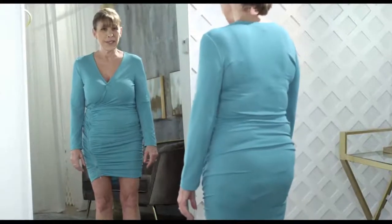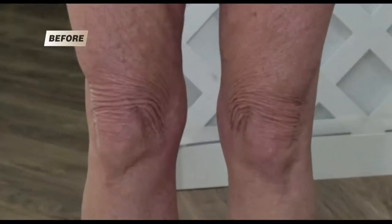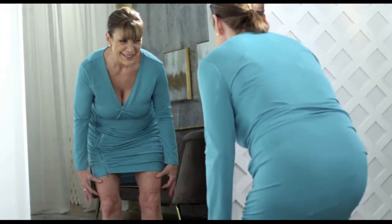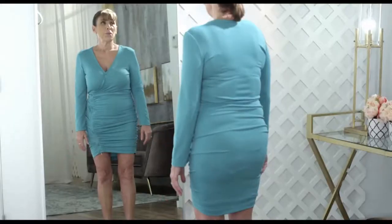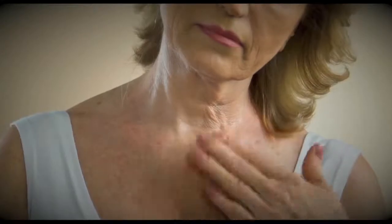Unfortunately, crepey skin, once you have it, it's very, very hard to hide. I am so used to wearing dresses. I've been wearing them my whole life. But now, when I look at myself in the mirror, all I see is crepey, icky-looking skin. If there is some way that I can make my legs look like they looked when I was younger, that would be the most awesome thing for me. Crepey skin can be embarrassing.